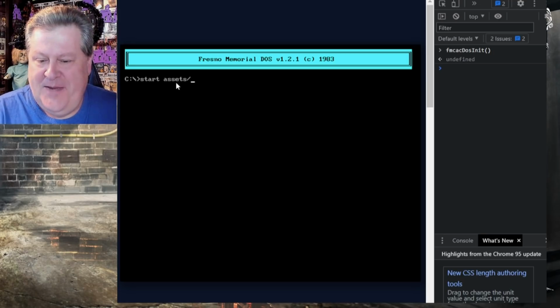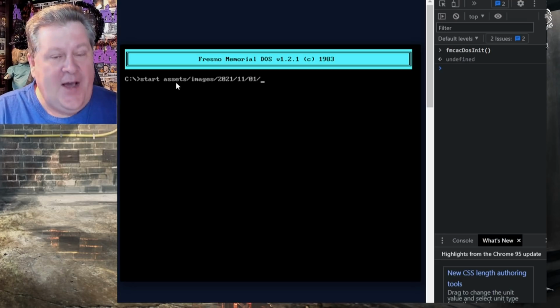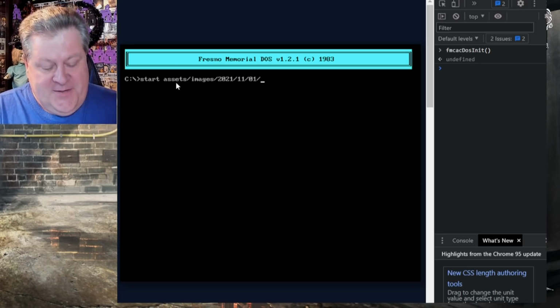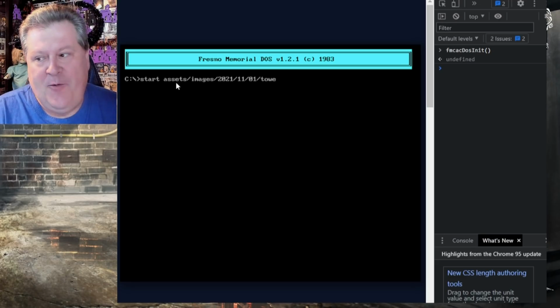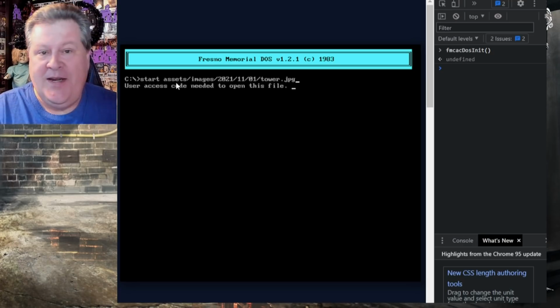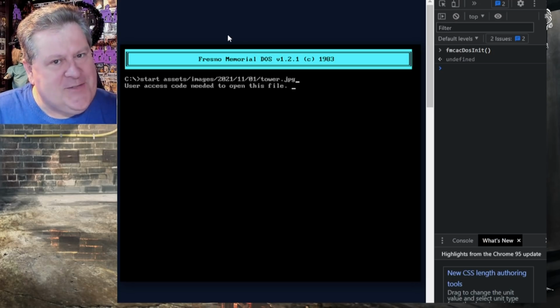Okay, so from here, then we're going to go start assets / images / 2021 / 11/01 was the date of the first image, November the 1st, and now we need to know the name of the image. So the first one, my friend in Ottawa said start with tower, so we had tower.jpg. Okay, and now when you put anything else in here, it just says invalid command. But when you put this in here, it says user access code is needed to open this file.